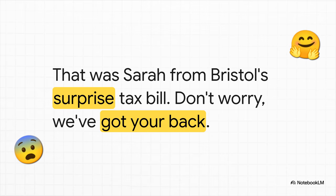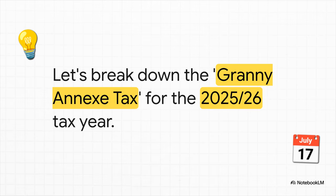We've got your back. So what we're going to do now is break down exactly what this so-called Granny Annexe Tax really means for you, using all the latest rules for the 2025-26 tax year. We're going to cut through all the jargon and give you the clear, practical info you need.